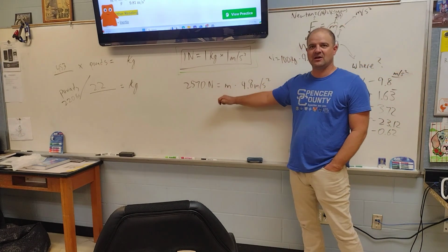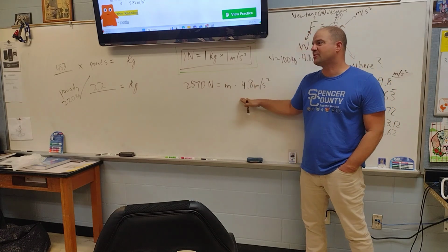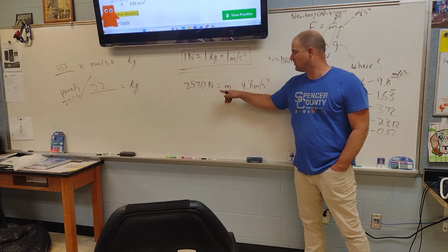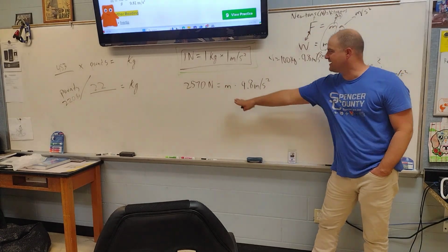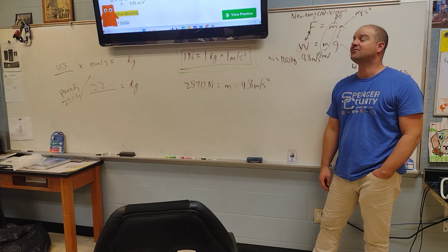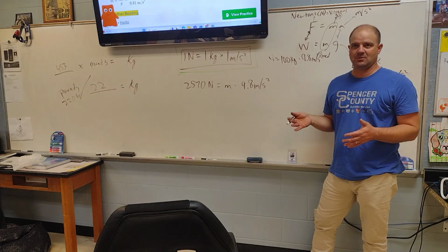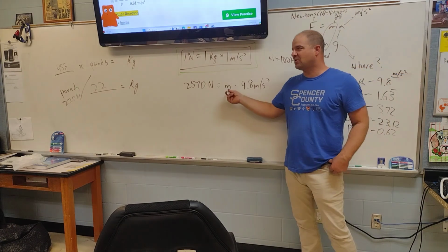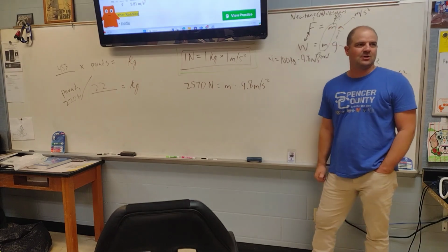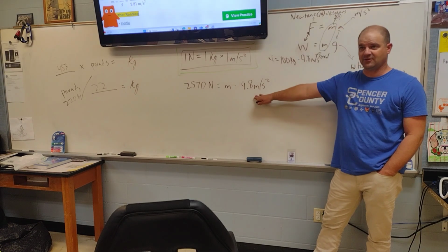Guys, mass. Look at this as an algebra problem. Okay? This is an algebra problem. It doesn't even matter that M is mass. What is M? It's a variable. Who said that? Is that you? Good. M is a variable. You can't multiply a variable by a number to get a number. You have to do what to it first? In this case.